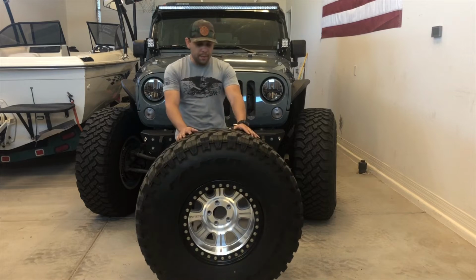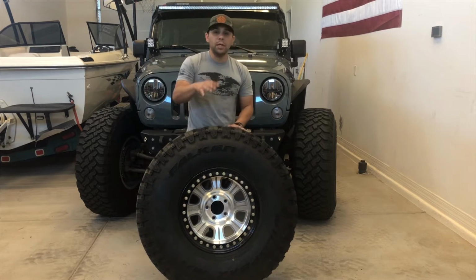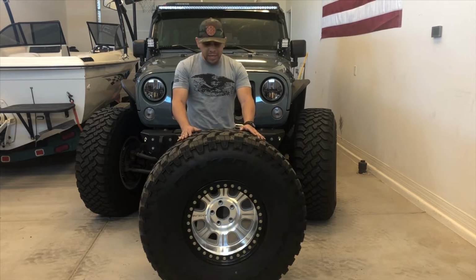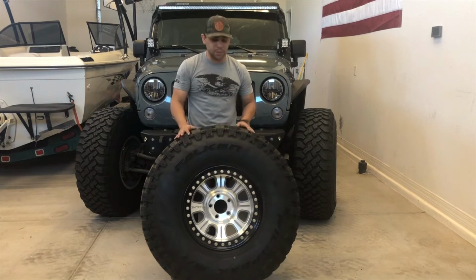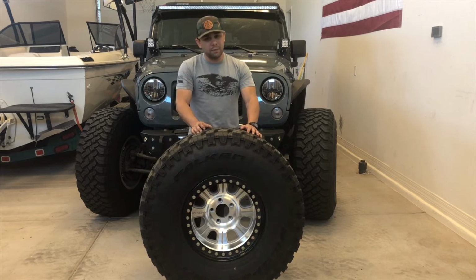Basically what happened with my buddy is that the lugs got really chewed up when he was on the Rubicon. And when it did that, it actually took the whole carcass out with it. So the whole thing basically just came apart. And it wasn't just one of his tires, it was several of them.